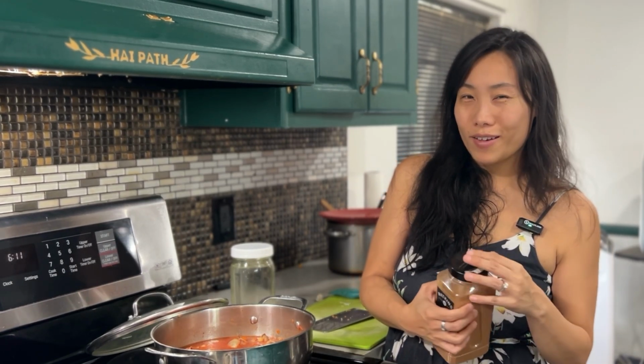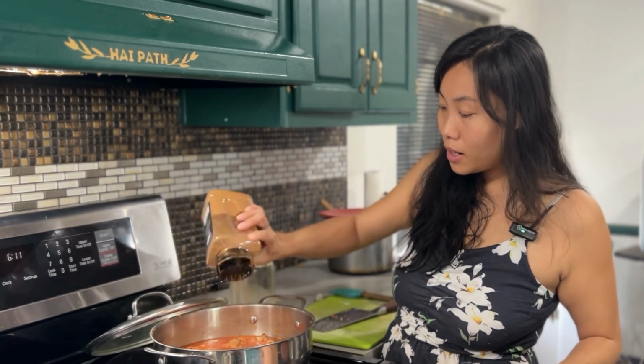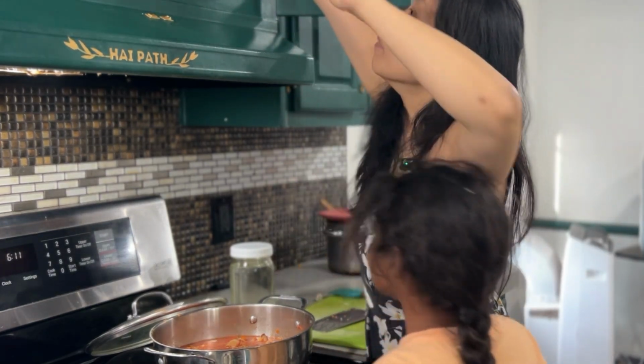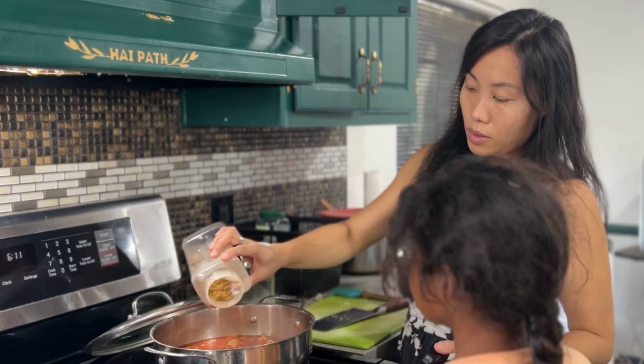So I am going to spice this up a little bit with like Moroccan flavors. I think it's going to be really nice. I'm going to add some cinnamon. Oop, that was like a lot. Let's do maybe some cumin.